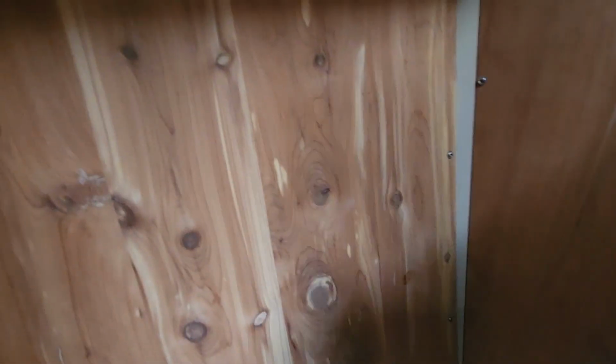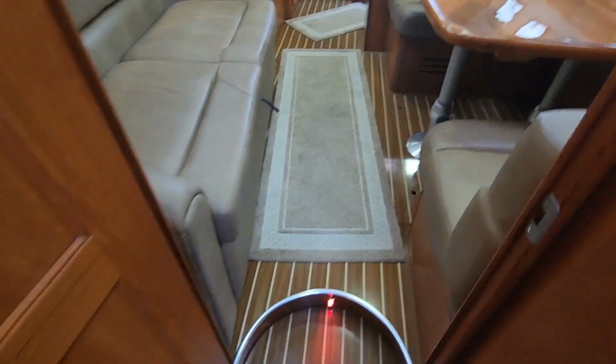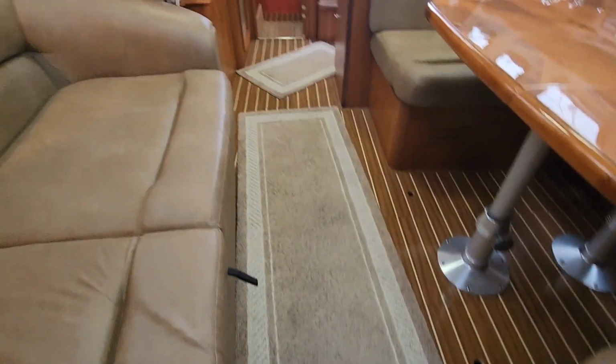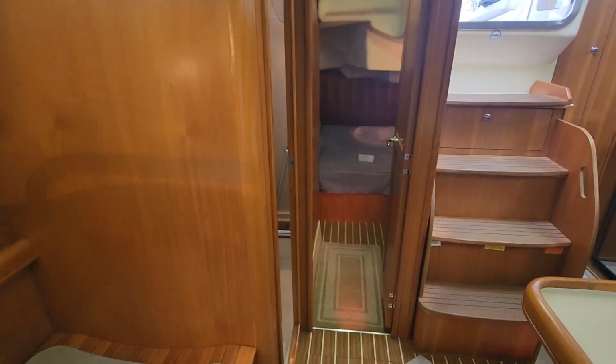Incredible. Cedar lined closets. This is a 2006 boat, and that cedar still has a really good smell to it. Really nice. Gets rid of the bugs and moths and things like that. Nice touch. The floors on this boat are a laminate. It's basically Formica. Very durable. There's hardly any scratches on it at all. Very nice, clean, yachty looking.